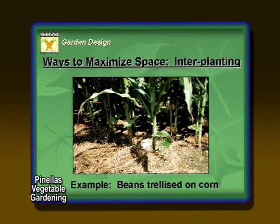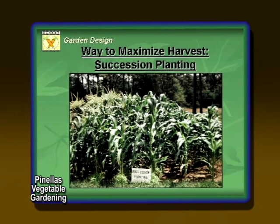You can use beans to grow on your corn. The Indians did this way back when. They grew corn and beans together. They usually grew squash too, that grew around underneath the corn. They called it the three sisters: squash, corn, and beans. The beans will grow up the corn as the corn grows, and then you don't have to provide a separate trellis. This is if you have a lot of space to grow the corn. Succession planting will extend your harvest.